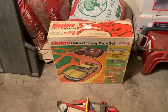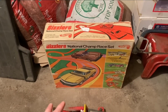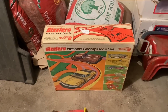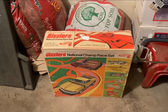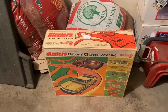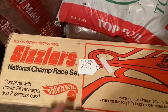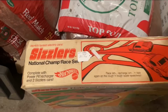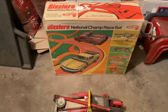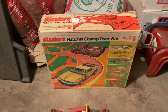So I headed over to the garage area, and this is a pretty nice piece here. Pretty amazing to see this in the box, and it's never been opened. This is the 1969 Hot Wheels Sizzlers National Champ race set. And the price for this is actually reasonable considering what we'll go for. So 30 bucks isn't bad considering that one of these recently sold for $150 plus $20 shipping.